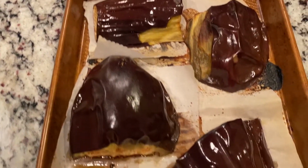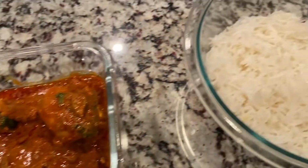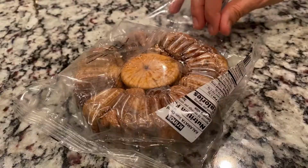All right, an update on the eggplant. Roasted it, didn't have enough tomatoes, couldn't make the curry, so it's for another day. And just putting leftovers away, prepping for the next day.